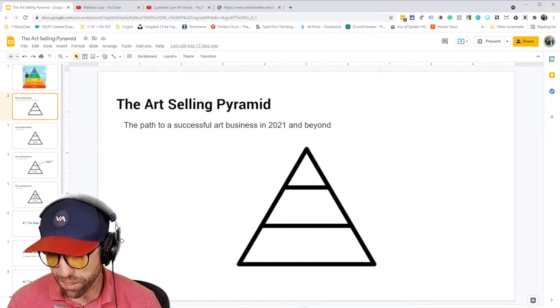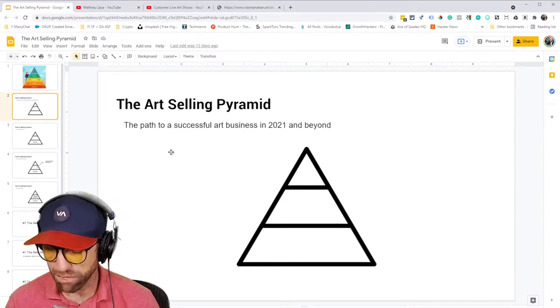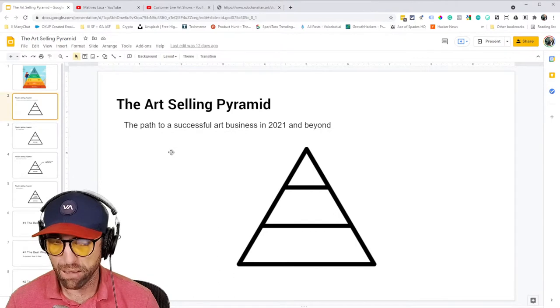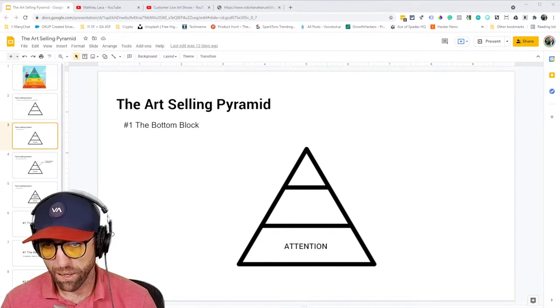It's very, very important that you get these things right and you understand that these are the rules of the game if you want to make it as a successful artist or a photographer. It's not the only way to make it, but for the vast majority, very, very important. The bottom block of the pyramid is attention, okay?